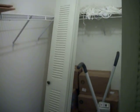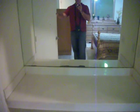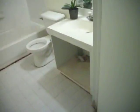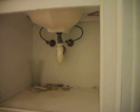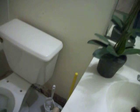In the closet doors. There they are, right there. The mirror has some marks here. The master bathroom cabinet is missing the doors. And it looks like there has been maybe a little water damage there, because there's rust.